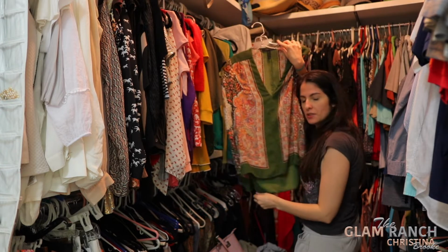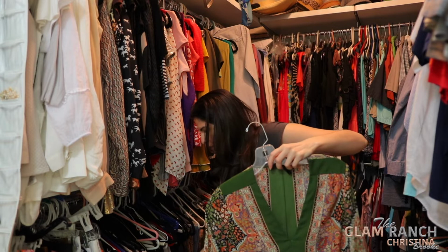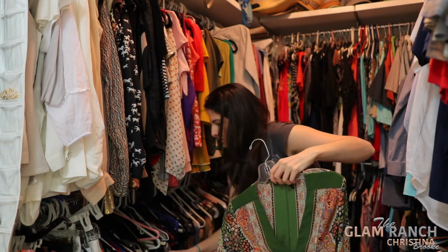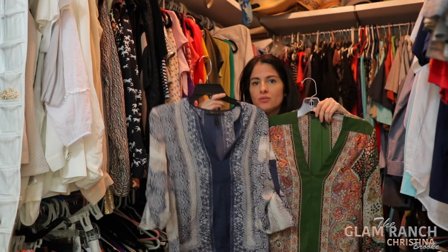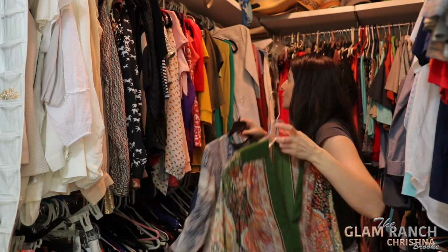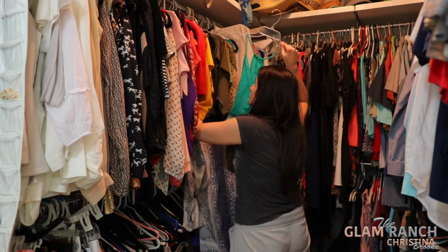I love all these BCBG shirts. This one, and I also have this one. I love these. These are like the most comfortable things you can wear with shorts, and I love them. So I'm keeping both of these. I'm also trying to color coordinate while I'm doing this.